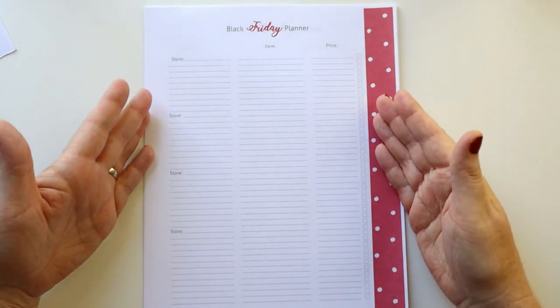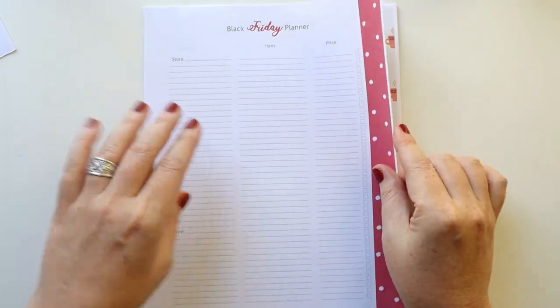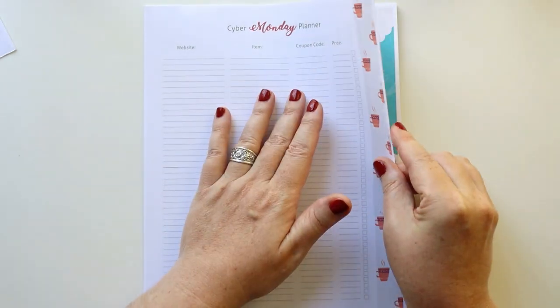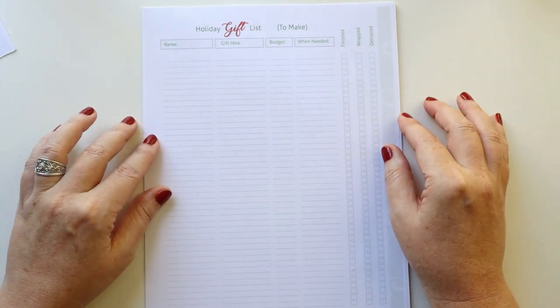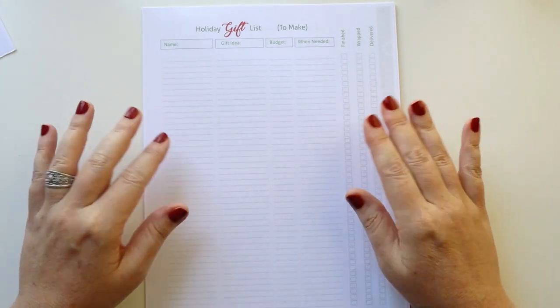This is a Black Friday planner, so if you're planning to take advantage of sales after Thanksgiving. And then there's also a Cyber Monday plan, which I love. I love to have these. I'm always taking advantage of Cyber Monday. Not so much Black Friday. I'm not into the crowds and all of that, but I do love to take advantage of Cyber Monday.